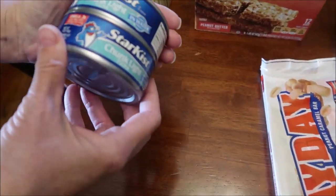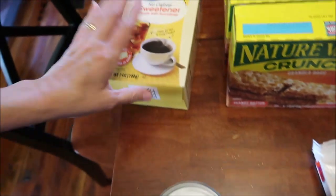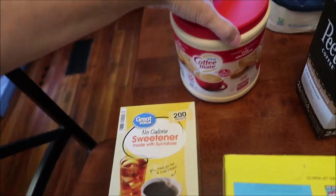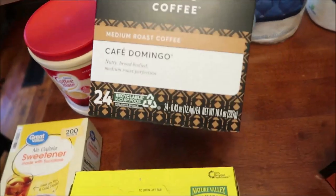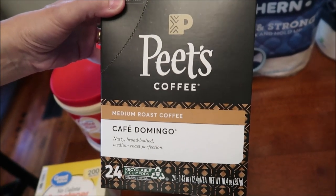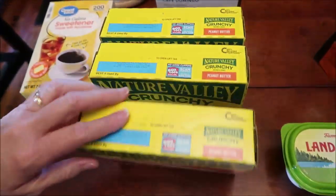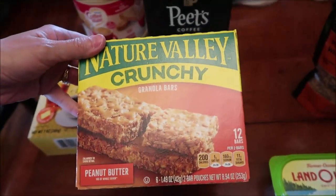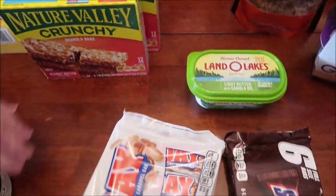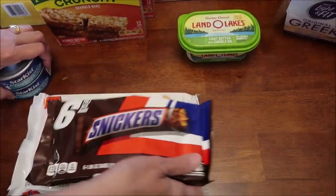At Walmart, I bought some Stir-Kissed tuna in water. I just bought two of them. I bought some sweetener and creamer for coffee. Kevin, I've been wanting him to try Pete's coffee. I've heard about it for years. We've never had it. This is just the medium roast coffee. I bought three of the Nature Valley Crunchy Peanut Butter Bars. I bought a package of Payday candy bars and a package of Snickers candy bars.